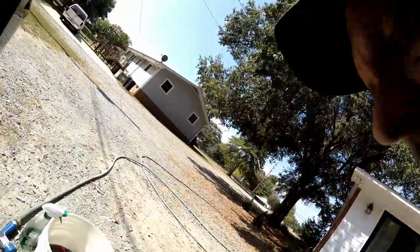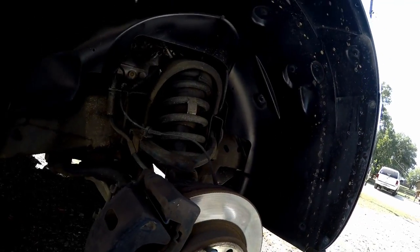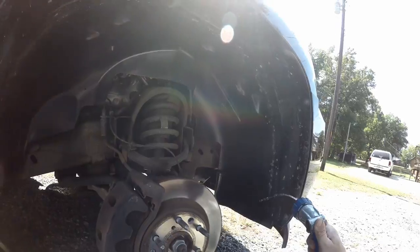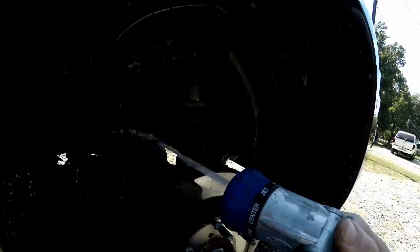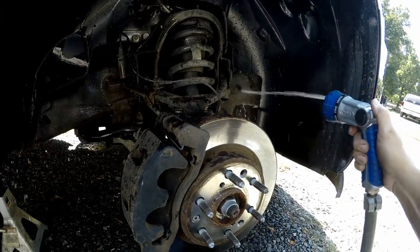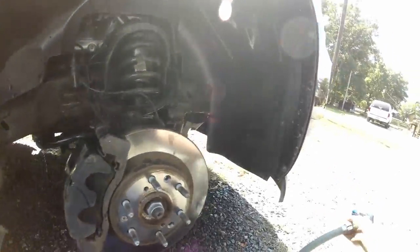All right, welcome back again. Now while that's soaking, what we're going to do is work on this front end. Lower it needs it. So hang on while I turn everything around and get everything positioned just like I want it. All right, first thing you want to do is just gently wet everything down. Sorry about that. Try not to get you wet, me wet. You just want to gently wet everything down.